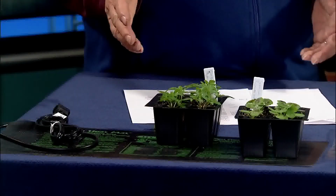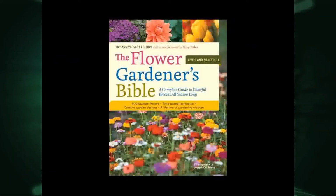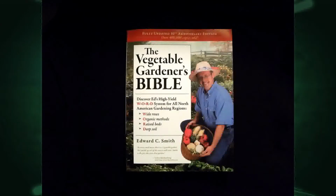But timing is very key too. And on my website, I've got a leaflet that shows all the different times. And now is a good time to start most of the things. Or, as you mentioned, the books. There are a couple of books I brought pictures of. The Flower Gardener's Bible by Lewis Hill. And this has all the details you'll need to know, plus a lot about the flowers. And then, of course, for vegetables, there's the Vegetable Gardener's Bible, both by Story Publishing. Great resources to give you the rest of the story than we've been able to cover today. Well, it's great, and it's also beautiful photographs to inspire us.